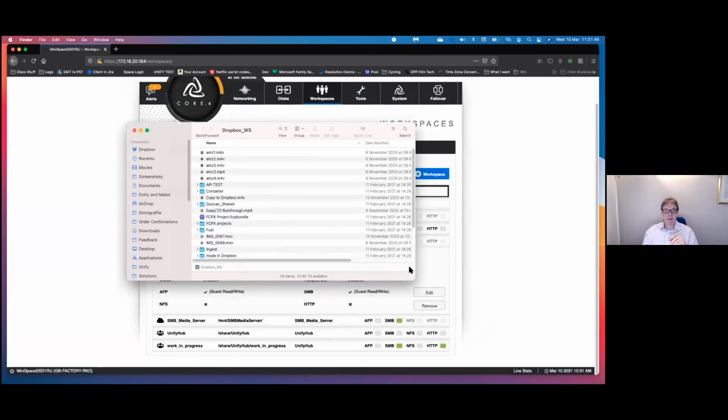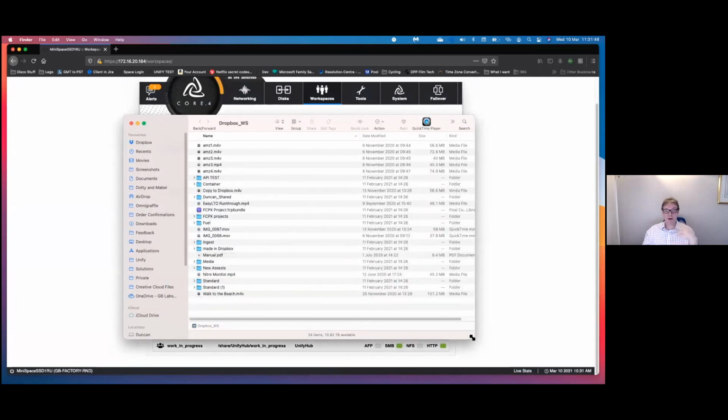So here I'm seeing the contents of my Dropbox via SMB through the Unify Hub software, and I'm working to this from home. If I was in the office, I'd then see that. So to the user, it'd be exactly the same as you work with every other workspace that we have.